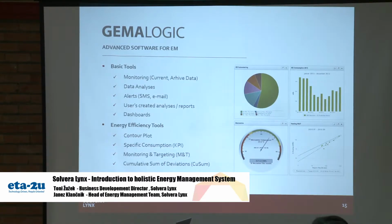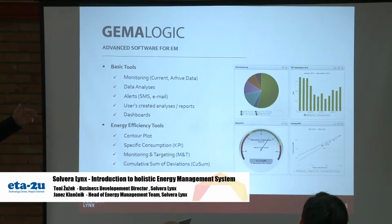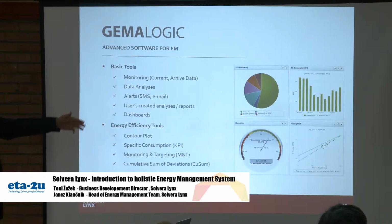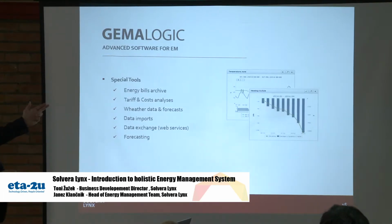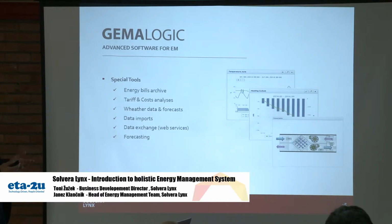There's a little bit about basic tools. So we monitor current data, archive data. We can perform different types of analysis, alerts. We can create different dashboards, for example temperature, daily consumption. We can add different energy efficiency tools where we can see how efficiently we use energy. And it's possible also to take care of billing, to validate data for billing. We can also import data from a weather station.